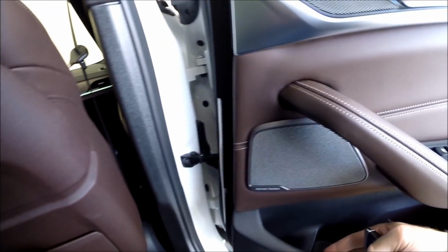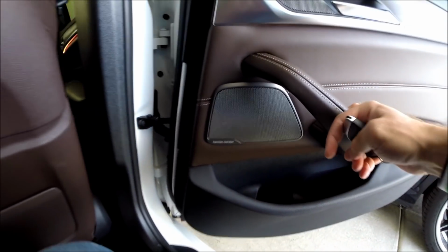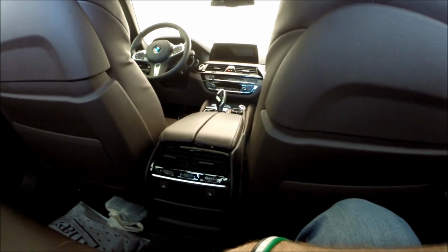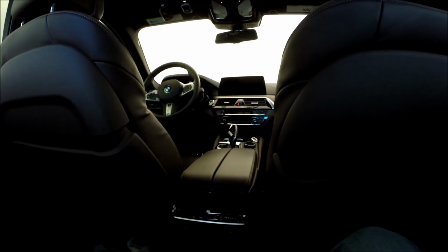Let me close the door. So the ambient lighting goes here. There is also in the footwell, I believe. You can probably see it on the brake pedal. And goes here. Goes here. You can change the colors. I'll show you in a little bit. Pockets here. Here rear seats. I think that this comes standard, I believe. Heated steering wheel, front seats and rear seats as well.